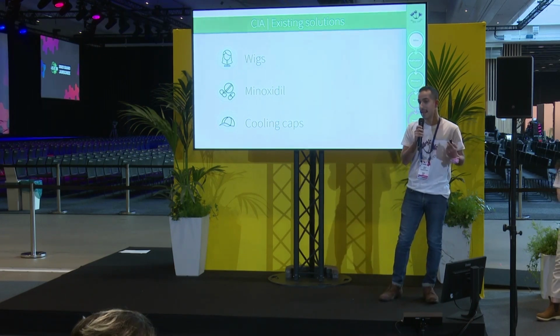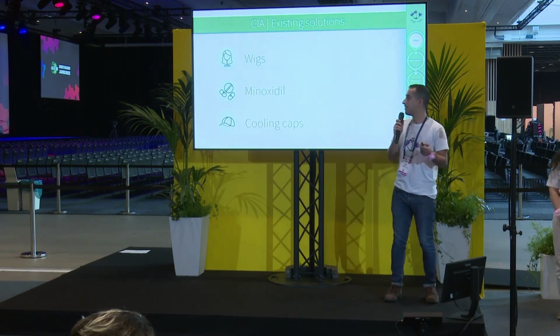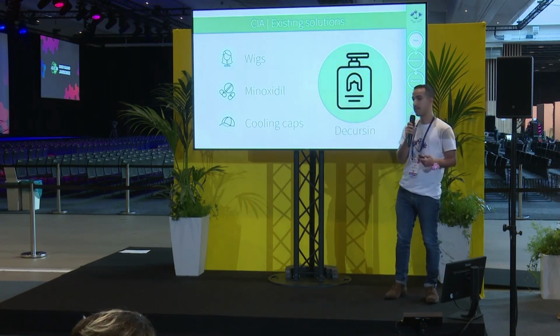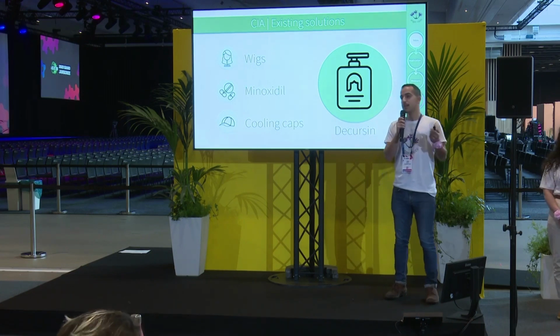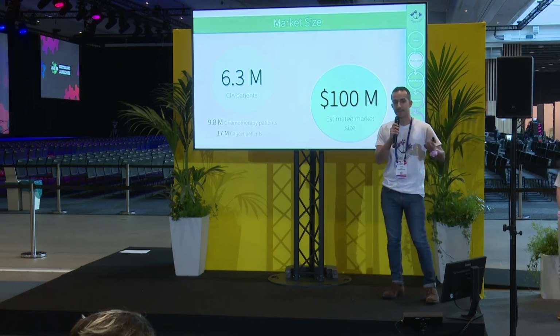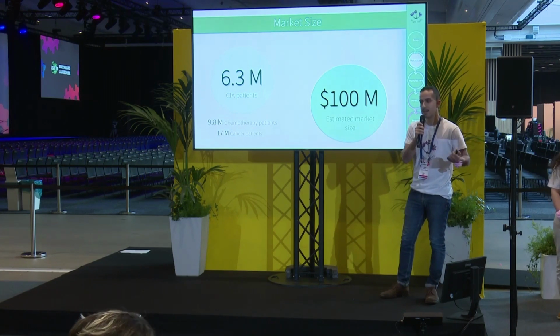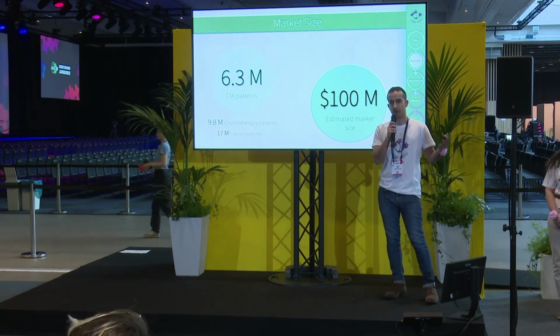It is the leading candidate after all, and we were wondering just the same thing. Our group envisioned a hair care product containing the decursin. So we then continued and made a market analysis. We discovered that 6.3 million patients are suffering annually from this problem. And by this, we can estimate a market size of around $100 million US.